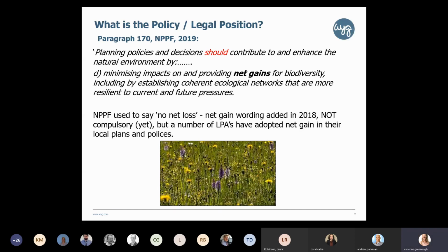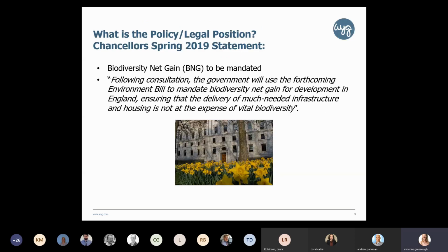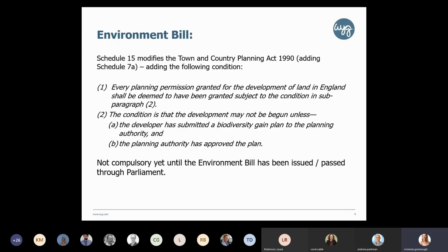And then in the spring statement last year, the Chancellor's spring statement, it was announced that biodiversity net gain would be mandated for all development. And Schedule 15 within the Environment Bill now modifies the Town and Country Planning Act. And this says that every planning permission granted for the development of land in England shall be deemed to have been granted subject to the condition.